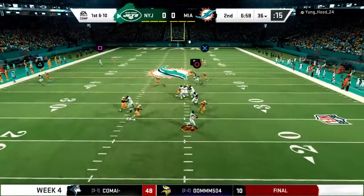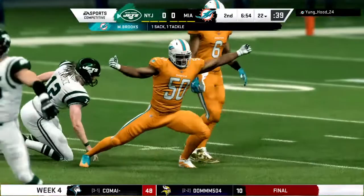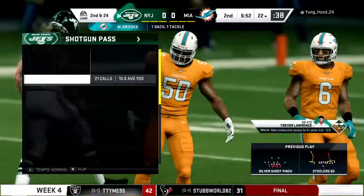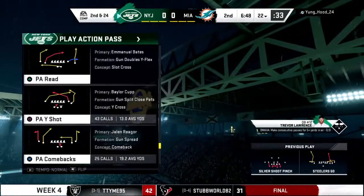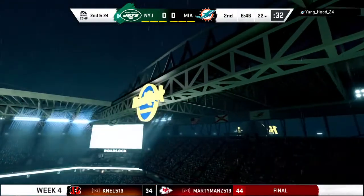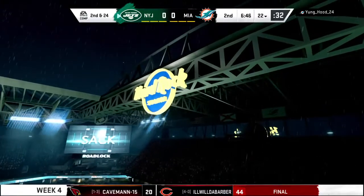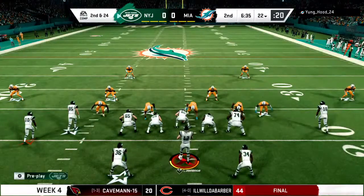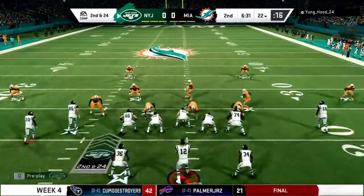Operating from the gun, Lawrence. And a big loss here as he's taken down. Well, that was an interesting little chess match there because the offense went empty set. No running backs in the backfield, so they're trying to get people out into a route pretty quickly. But guess what? The defense sees that. They go ahead and move themselves into a blitzing situation and come right after the quarterback. They had more guys there than they could block.